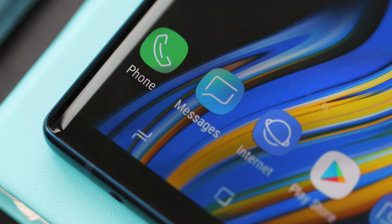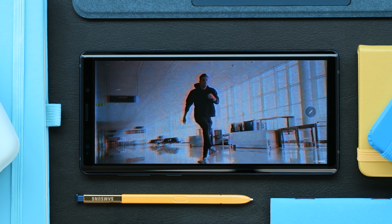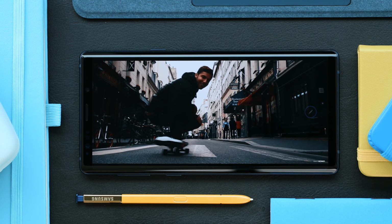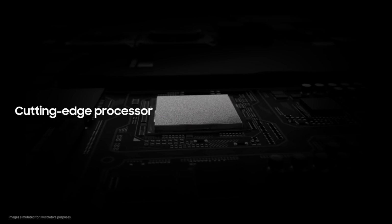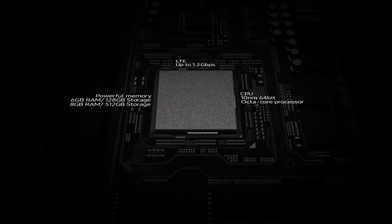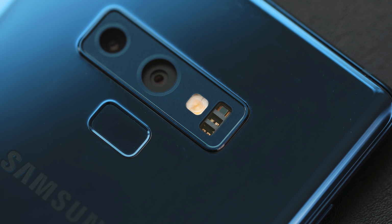This year, some of the improvements include a 6.4-inch display, which is ever so slightly larger than last year, but is probably still one of the best screens on the market at the moment. A larger 4000 mAh battery, an upgraded Snapdragon 845 processor, and a base storage configuration of 128 gigs paired with 6 gigs of RAM, and also a 512 gig option with 8 gigs of RAM. I think what's even crazier though is that this year there's still microSD expandability, which gives you up to 1 terabyte of storage on a smartphone.